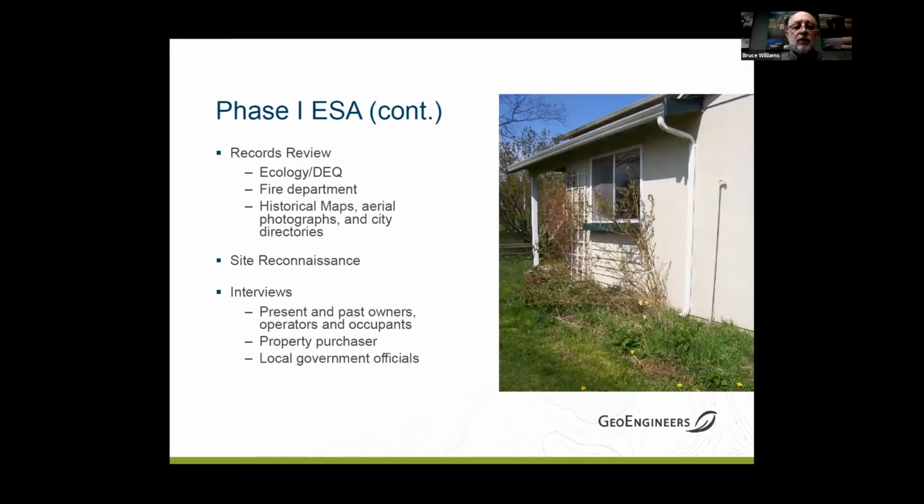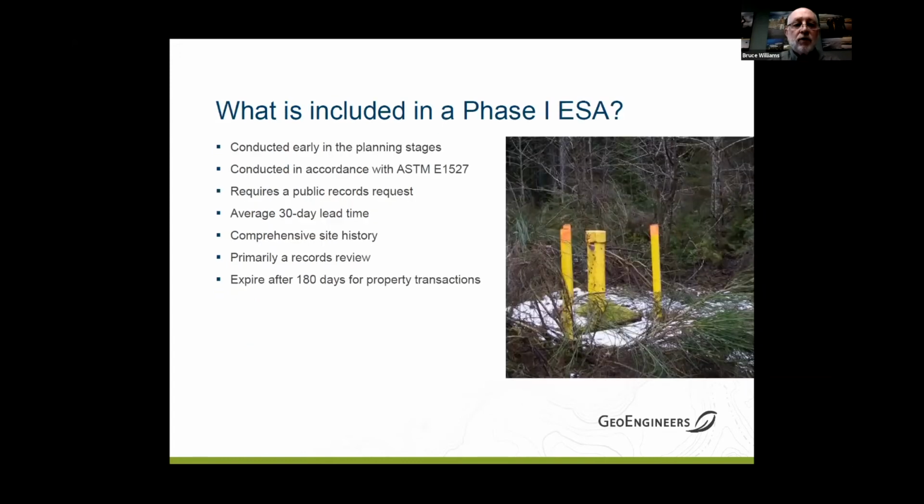Hey, JR, just another comment on that. With COVID-19 and agencies closing their doors, it's difficult for us to get records currently. And that has added delays into the time that it takes to do a phase one ESA, or else we can provide it on time, but we recognize that it's incomplete because we haven't been able to track down all the regulatory agency file reviews that we wanted to do. Yeah, good point.